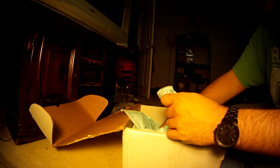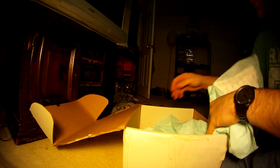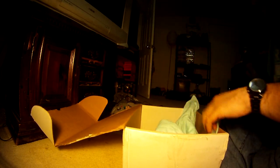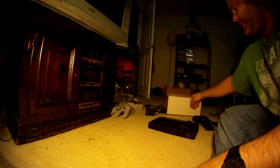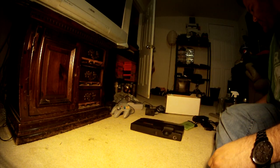NES actually has a really decent RF system. I got 14 games. If you notice, I don't have an AC adapter. I don't, but that's no matter because any Sega Genesis Model 1 power supply will handle it. No problem.